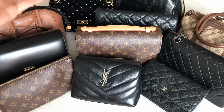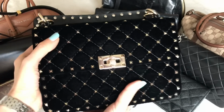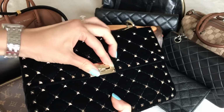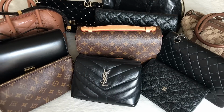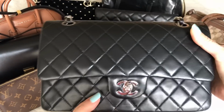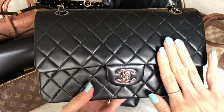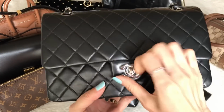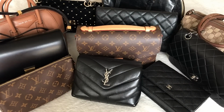So let me show you my Valentino back here. This one has a really fun clasp. You turn it, it's a turn lock, right? So that too is a flap bag. Of course, the Chanel Classic flaps that everyone is familiar with has a really nice turn lock here. This is my lambskin in the black with silver hardware. I actually love this piece here. I purchased it pre-loved.